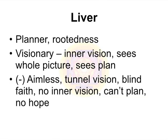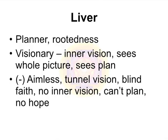The liver, like I said, has to do with planning, and our rootedness has to do with grounding. It's about seeing the whole picture. Now, if our liver energy is weak, then we tend to be aimless or have tunnel vision, have little vision to see creatively or openly, or possibly have blind faith, not really wanting to think clearly about something. No inner vision, the inability to plan, or feeling hopeless.